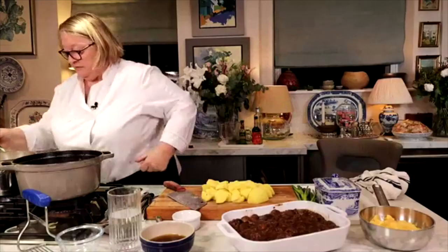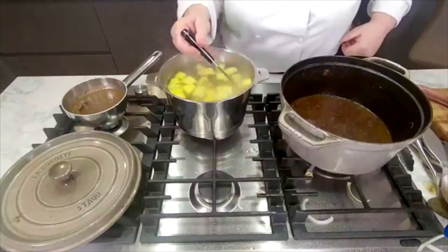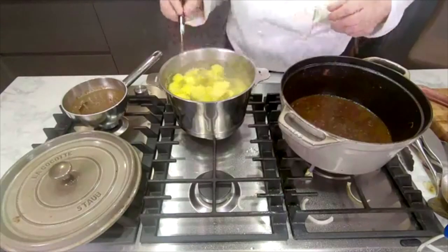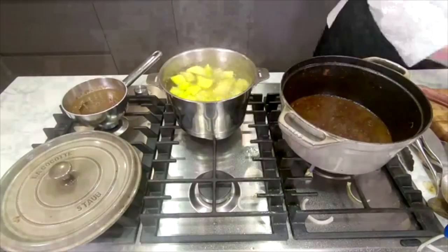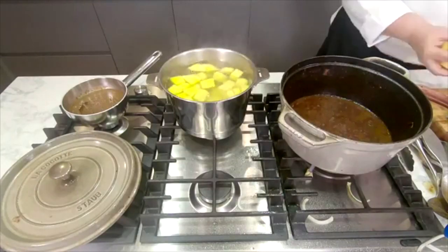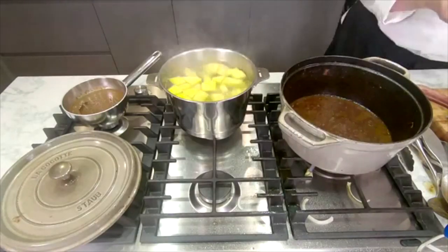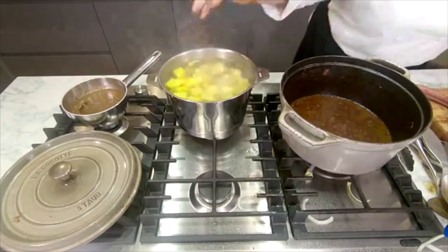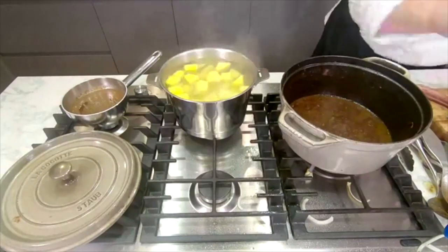Yeah, it's gone. Joanne really wants to know how to make the greatest roast potatoes of all time. Okay, I'll tell you. Let me get this in. I'm actually now going to put it in, although probably a bit soon, but I want to get it going.